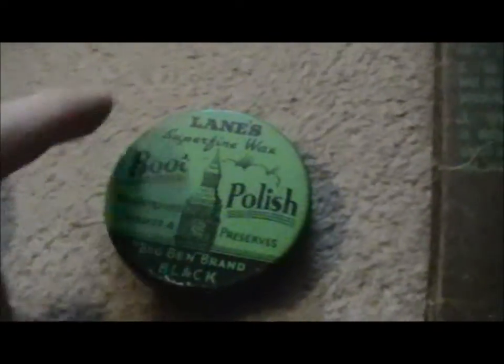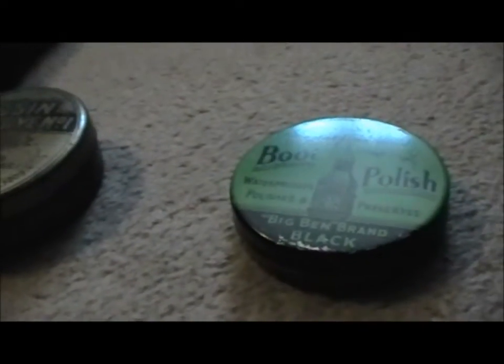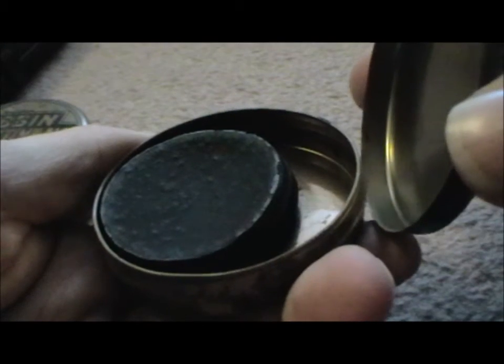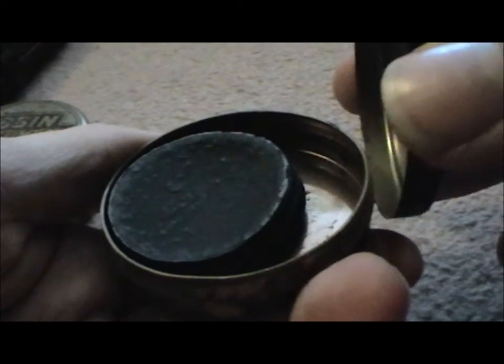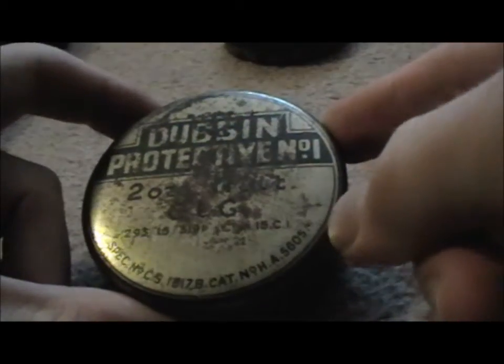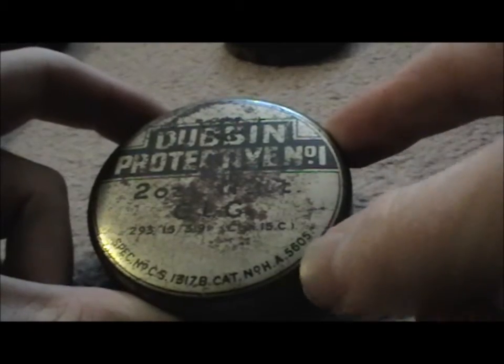So, got some boot polish. Now, this is original boot polish. You can do this in for free, which is really good. Similar to the boot polish that I already have. It's the exact same make actually as my original boot polish, but it's just shrunk because it's not got any water in it. And then this is really awesome. This is dubbing. It's waterproof boots and stuff like that, I believe.